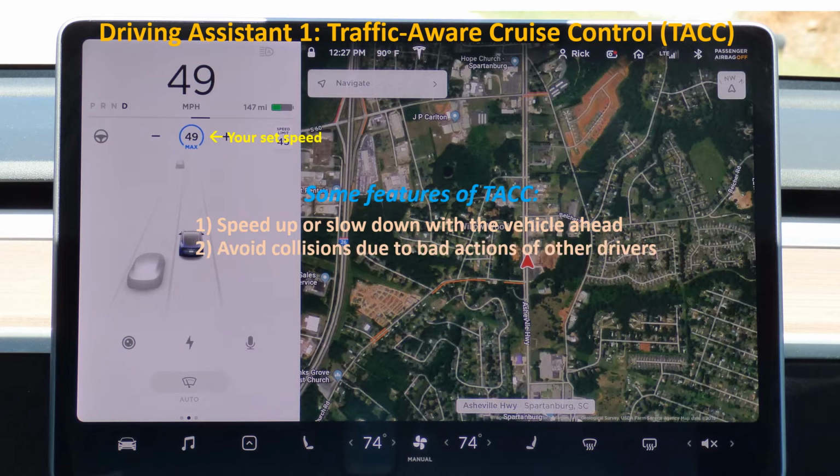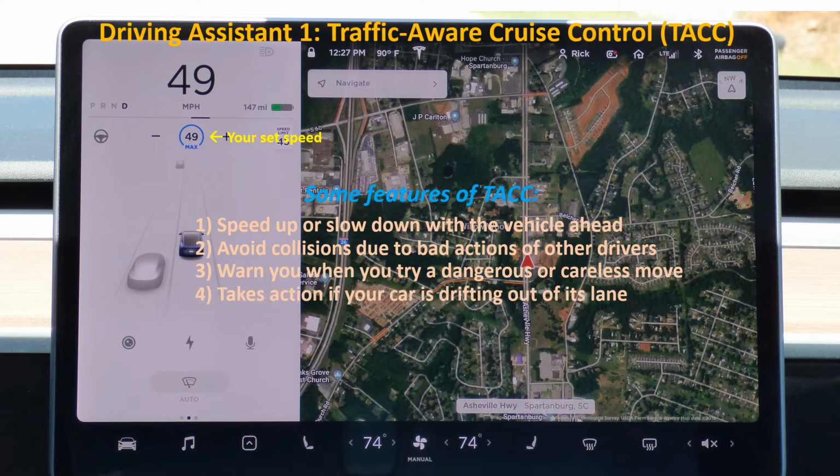It will put on the brakes if another vehicle suddenly starts to enter your lane or crosses your lane in front of you. Warn you that you are about to cut someone else off in traffic during a lane change. Let you know if you are drifting out of your lane and then pull you back into your lane on its own. Attempt to avoid hitting pedestrians or animals crossing the road, and it has many other features too numerous to go into in a short video.